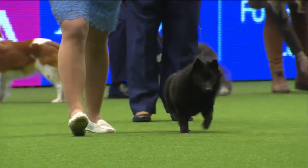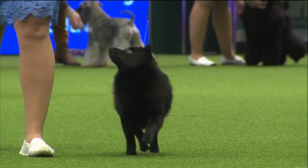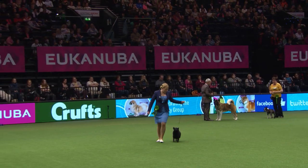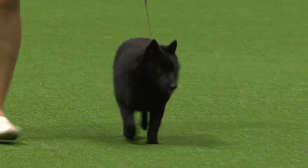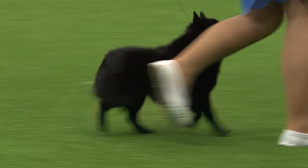Perhaps a little unsettled on the table. Let's see if this one settles down on the move. Typical foxy face, perhaps a little broader and flatter in the skull than some of the Spitz, but with those typical pricked ears. And we do normally see Schipperke in black, but of course they can come in other whole colours too.